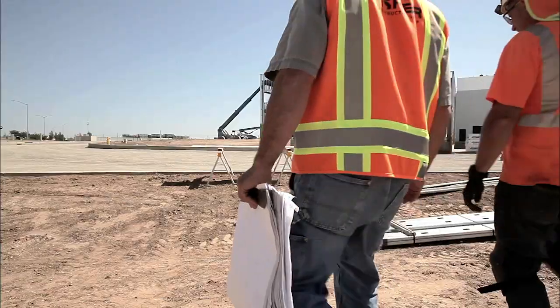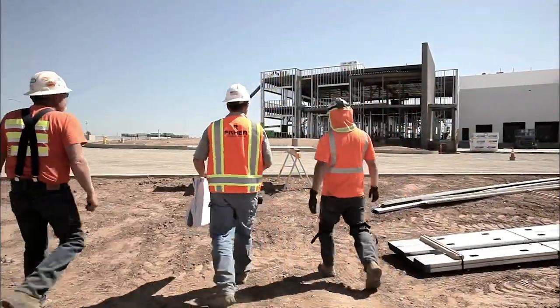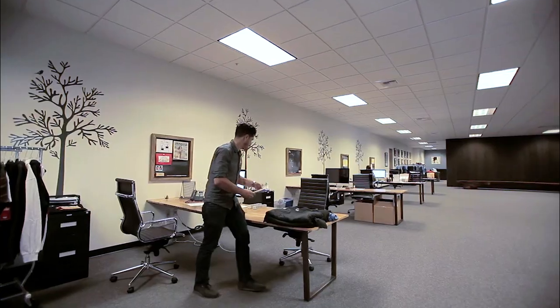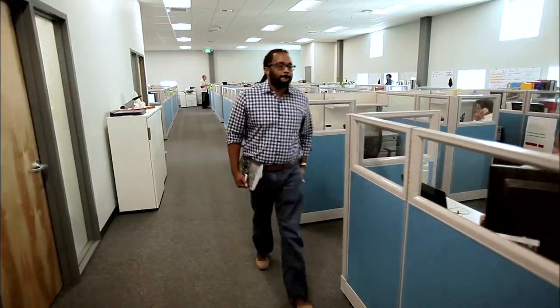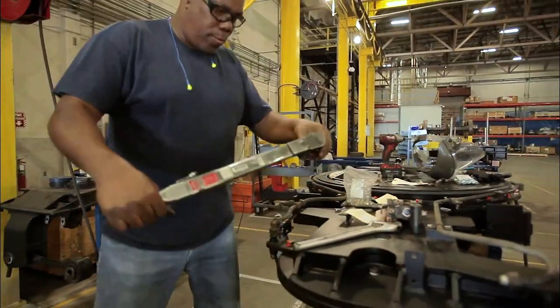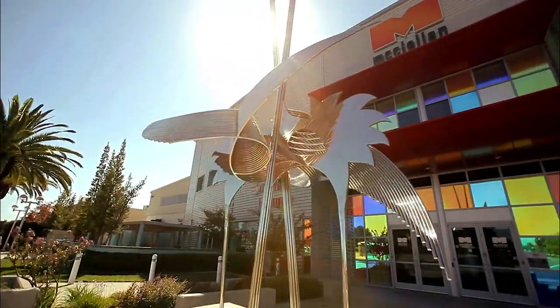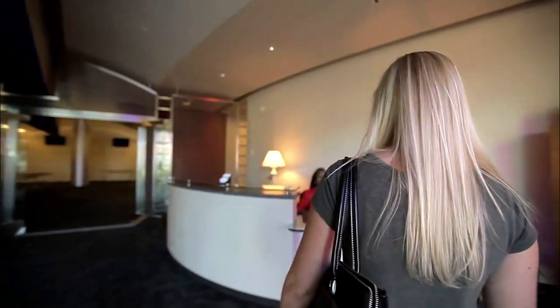Welcome to McClellan Park, formerly McClellan Air Force Base. We've been involved in this development for over 20 years, and it's really a repurposing, repositioning, and adaptive reuse of a former military facility. We've got 8.5 million square feet of commercial buildings and about 150 residential units here, and about 20,000 people now come to work here on a daily basis.